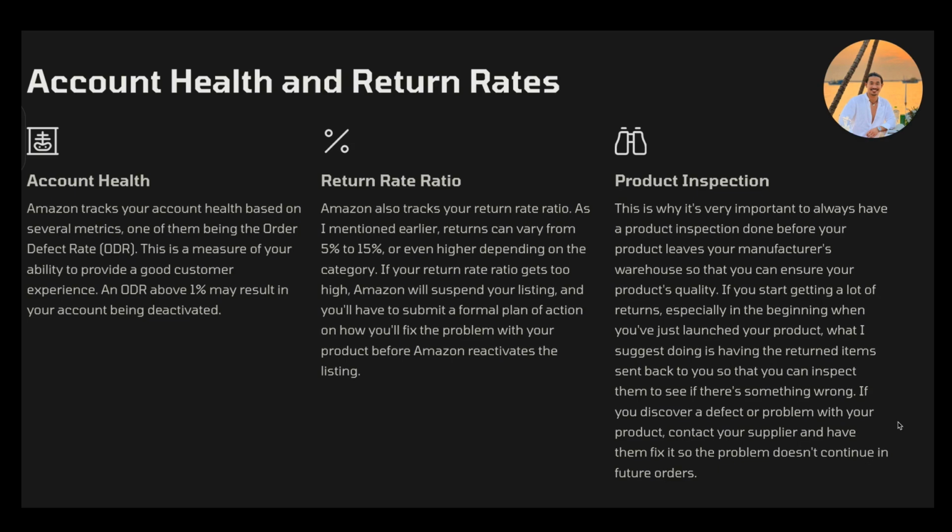Return rate ratio, number 2. Amazon also tracks your return rate ratio. As I mentioned earlier, returns can vary from 5 to 15% or even higher depending on the category. If your return rate ratio gets too high, Amazon will suspend your listing first, and you would have to submit a formal plan of action on how you will fix the problem with your product before Amazon reactivates the listing.